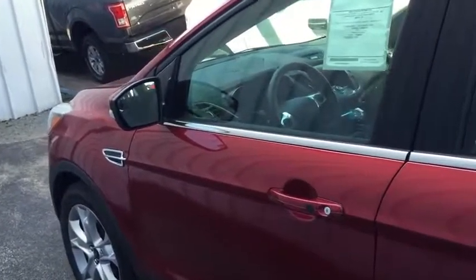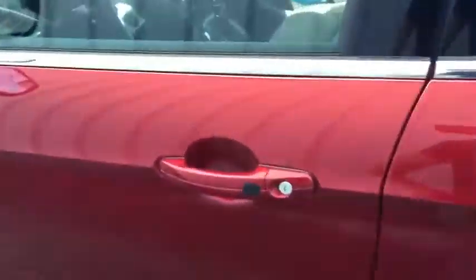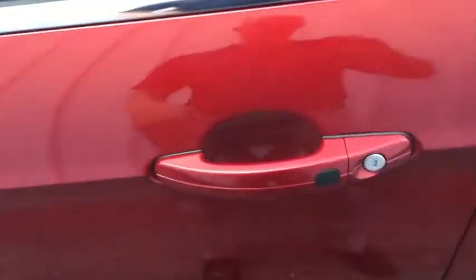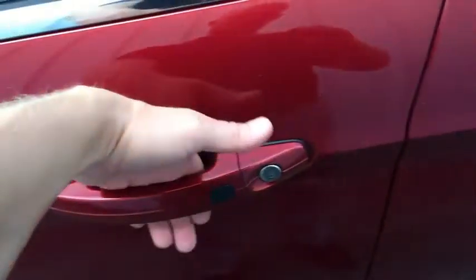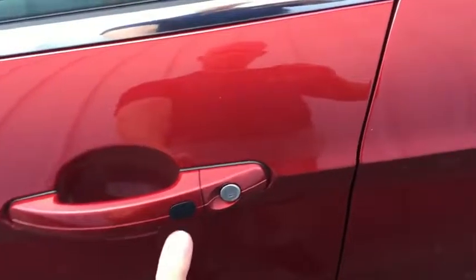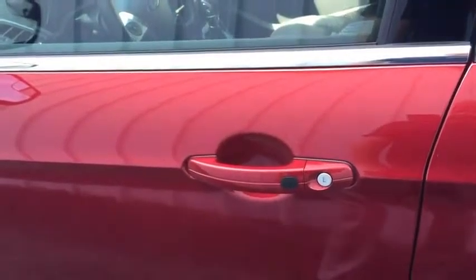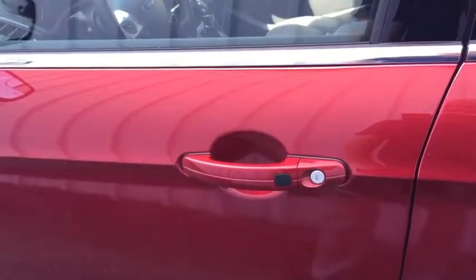Okay, so using the smart key access key fob here, just keep it in your pocket. You have sensors behind the driver's door and the passenger door. So you just put your hand and it unlocks. You open the door. You can lock the door by just putting your thumb right there. Simplifies everything.